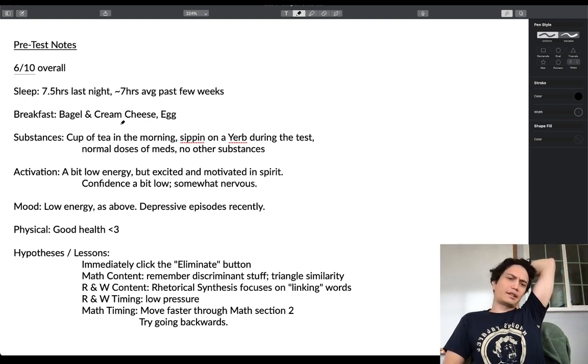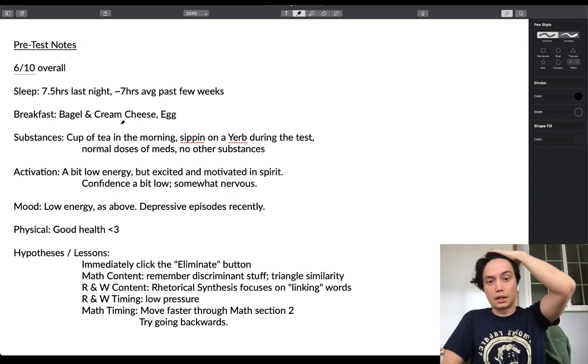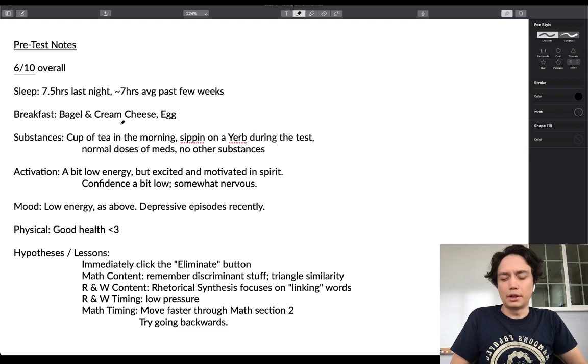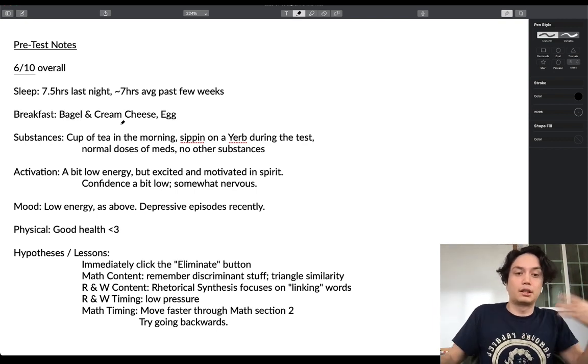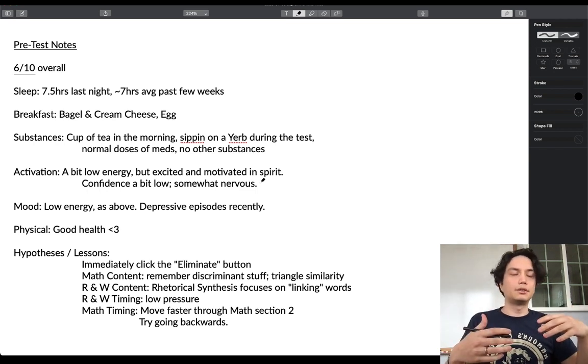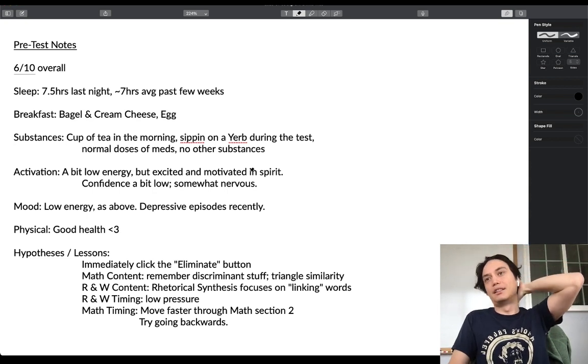Okay, so I'm going to think about my activation. This is how energized I am. Am I too energized and therefore stressed, or am I not energized enough? I think on this front today, I'm, if anything, a bit low energy. I'm coming out of these depressive episodes, but I'm not super high energy right now. I'm sleepy and lethargic. I probably should do jumping jacks or something during the break to get myself going. That said, I've been looking for a chance to take this second test for a long time now. So deep down, I'm stoked that I'm getting to do this, and I'm motivated in my brain.